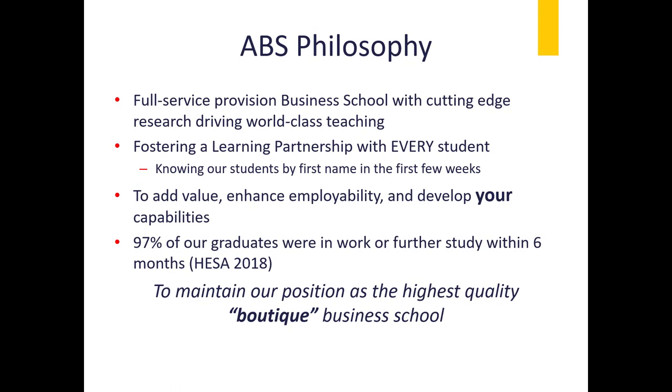This particular school is a full service business school. What that means is that we deliver all the key business disciplines: accounting, economics, finance, marketing, management or business and management, and tourism. Those are the 6 key disciplines, and we also have hybrid courses in between, where we mix business, finance, and so on.